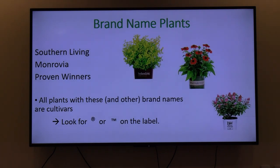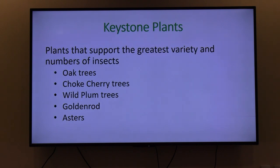So these are some of the brand name plants. Southern Living, Monrovia, Proven Winners. These are always going to be cultivars because these companies can't make money just selling a regular old native plant. And they develop these, like I said before, to be showier and more interesting to the humans. They're not concerned about the insects. And you may see some kind of a trademark on the label.